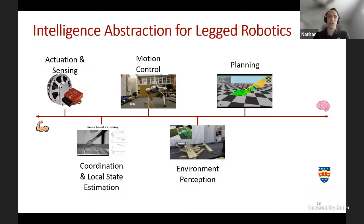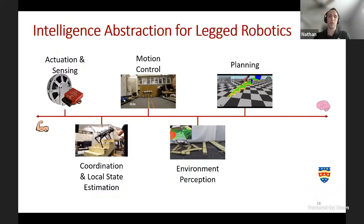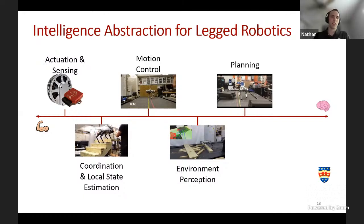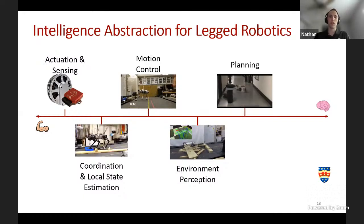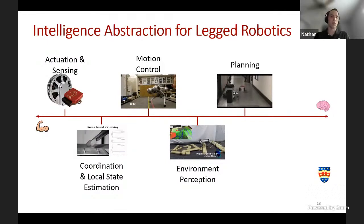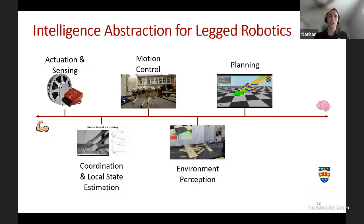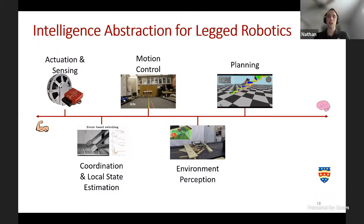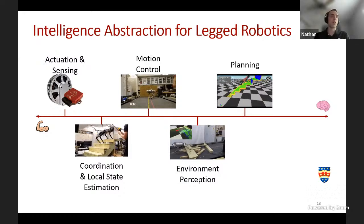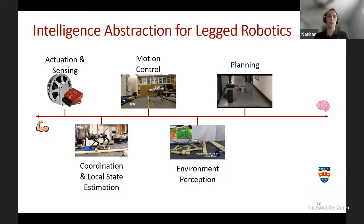And then continuing up this hierarchy, you get to the planning layer. So now that we can see the ground and we know where the ground is and we can balance fine, we can start sending high-level references to the robot, where if we say, hey, walk forward down this hallway, and then maybe there's a lower level controller that's telling you to avoid obstacles in the way. That's when you get to the planning layer of the hierarchy. And this is now when we're starting to really call the robot a lot more autonomous, when it's doing a lot of its own decision making and trying to go from A to B in the world and avoid obstacles or navigate crowds.